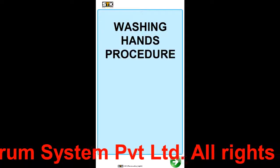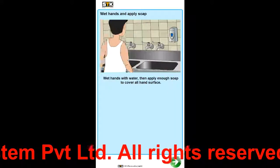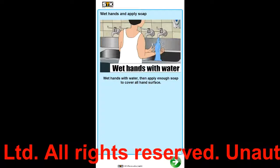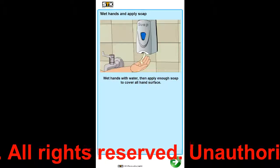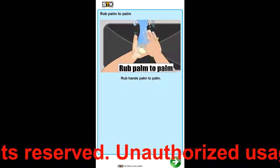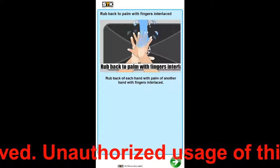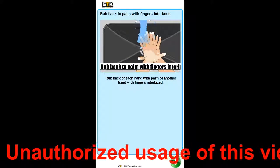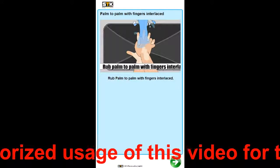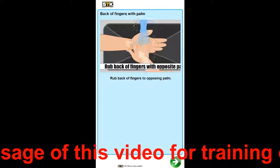Washing hands procedure. Wet hands with water, then apply enough soap to cover all hand surfaces. Rub hands palm to palm. Rub back of each hand with palm of another hand with fingers interlaced. Rub palm to palm with fingers interlaced. Rub back of fingers to opposing palm.